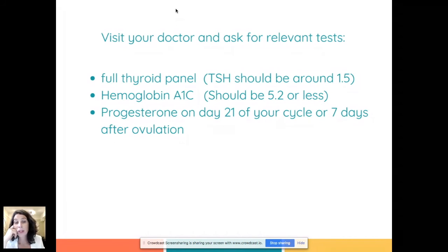And then progesterone is a great thing to test and just rule out. Most people test it on day 21 of your cycle. But what you really want is 7 days after you ovulate. So if you're ovulating a little early, ovulating a little late, don't get it on day 21, get it on 7 days after you ovulate so that you're firmly in your luteal phase. And that's when they want to test your progesterone. When your progesterone should be highest, that's when you want to test it.